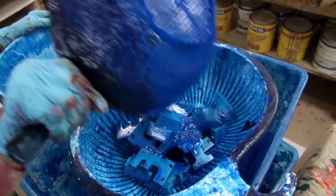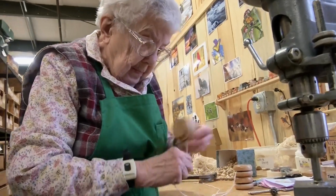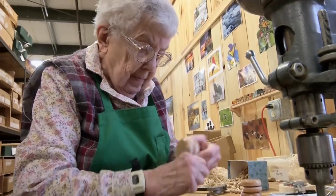The lady painting letters today, that's his mom Pat. You got some paint on your sneaker there, Pat. And on yo-yo duty, "My hands don't seem to get tired." That's Mike's 93-year-old grandmother, Harriet.